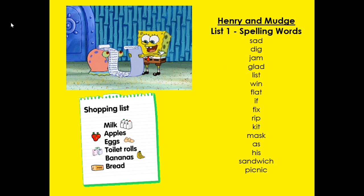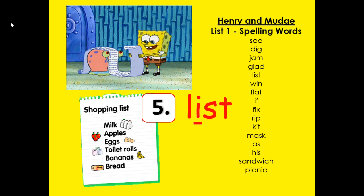Number five. Here we go. What are all these examples of? List. Stretch it out. List. List. L-I-S-T. L-I-S-T.